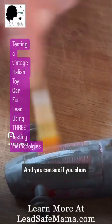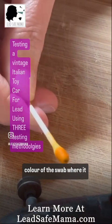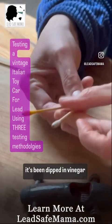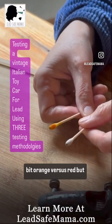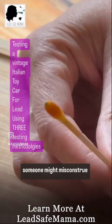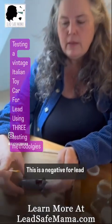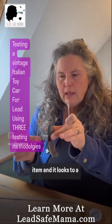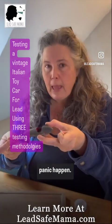And you can see at the very bottom the original color of the swab, where it was just that light yellow. It's light yellow once it's been dipped in vinegar, and white when it hasn't been dipped in vinegar. And it looks a little bit orange versus red, but someone might misconstrue that as positive. This is zinc, and we know it's not positive. This is a negative for lead item, and it looks to a consumer like it might be positive, and that can make panic happen.